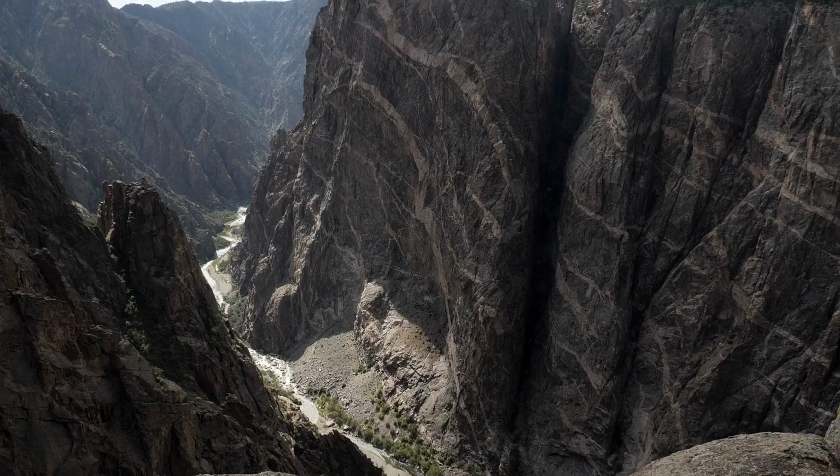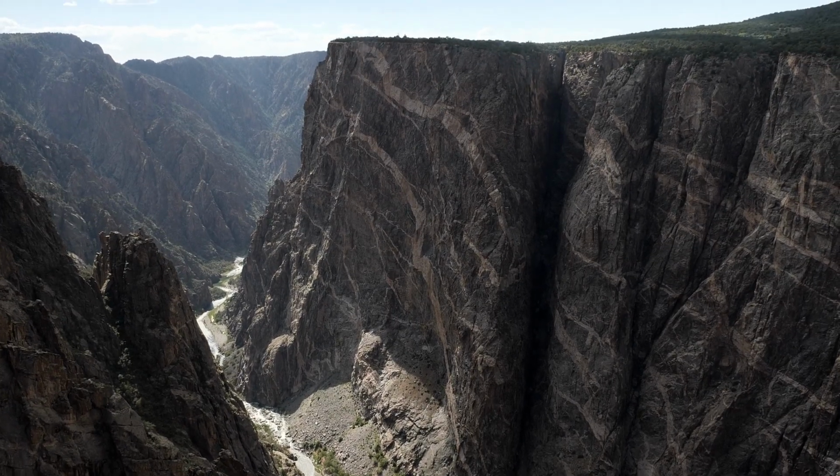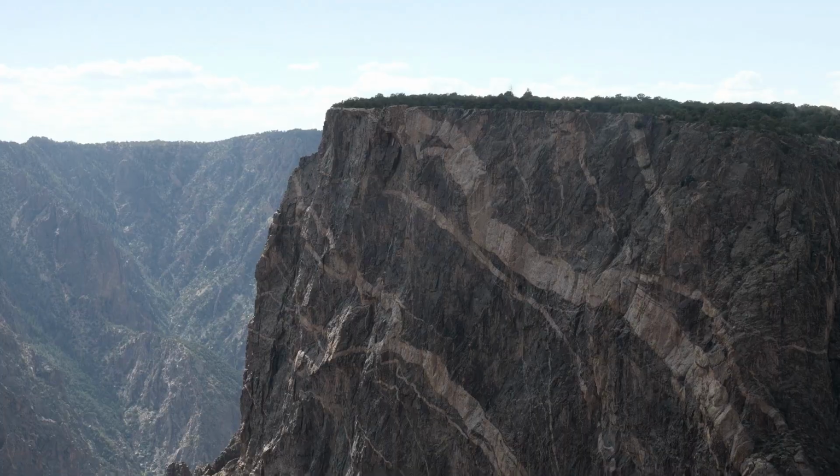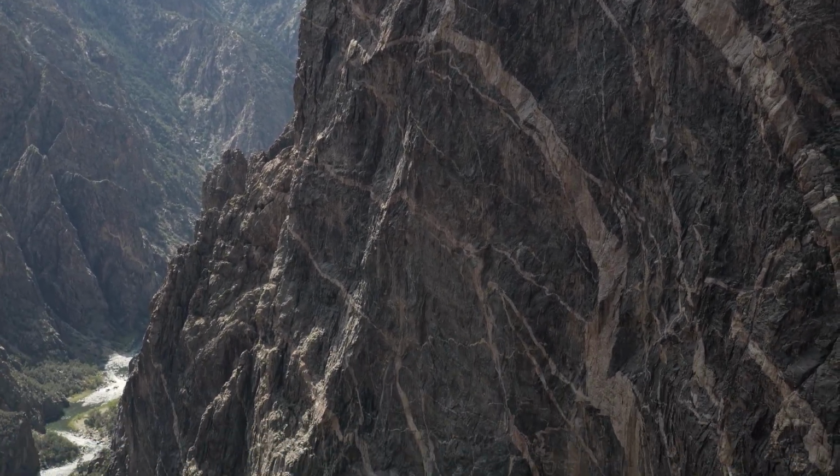One last thing, those rock striations in the Painted Wall are called pegmatite. And we'll take one last look at the Painted Wall and then we'll head on out of the park.